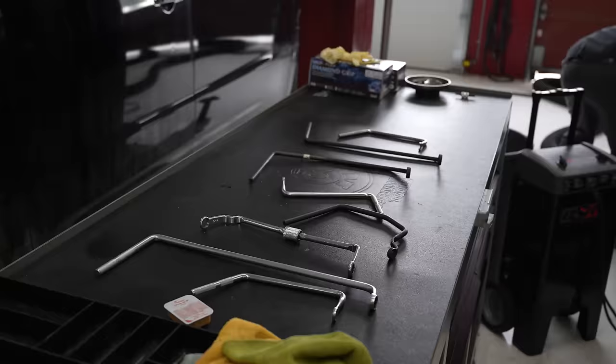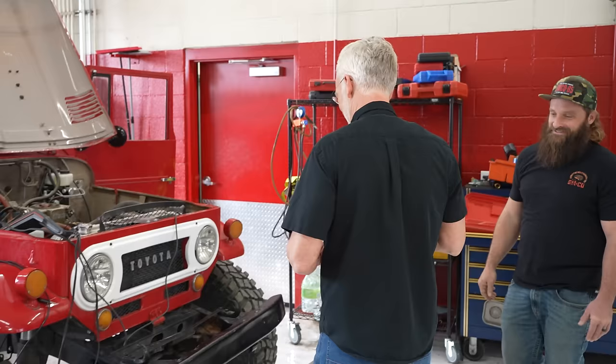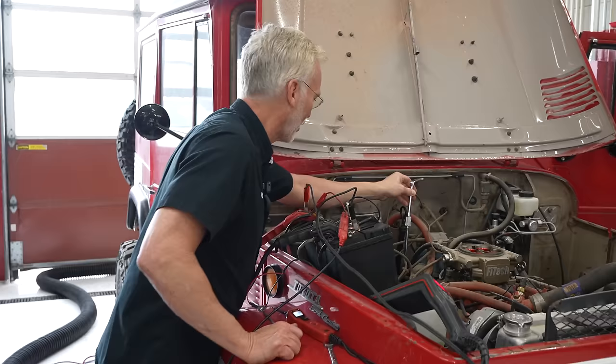These are distributor wrenches, dude. They're fancy little wrenches to get in where it's hard to get. And I have my particular one for a Chevy. This is the one right here. And I need a flashlight.